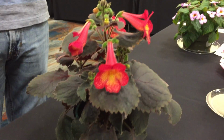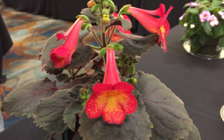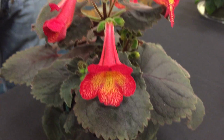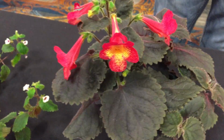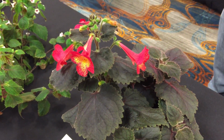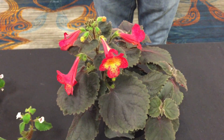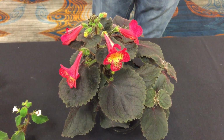I actually didn't know much about this one. I had gotten it the same time I got the Misery Achimenes, and I decided I wanted to grow it just to see what the color was going to be. So I really don't know a lot about that plant. The flowers are spectacular. I think that the judges would have wanted more flowers, as was their issue, but I just find it a really beautiful specimen.